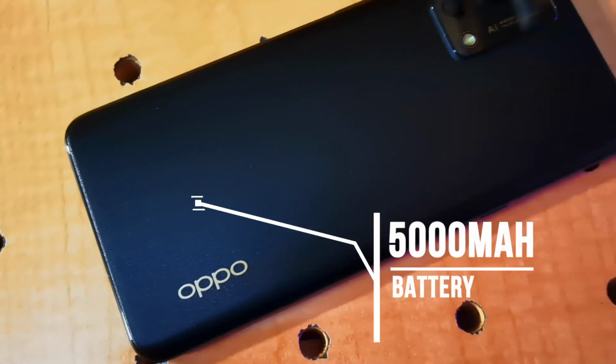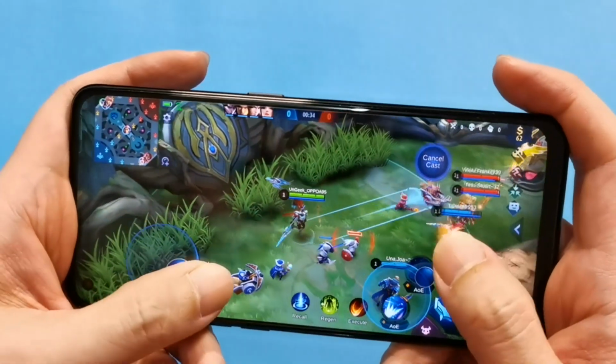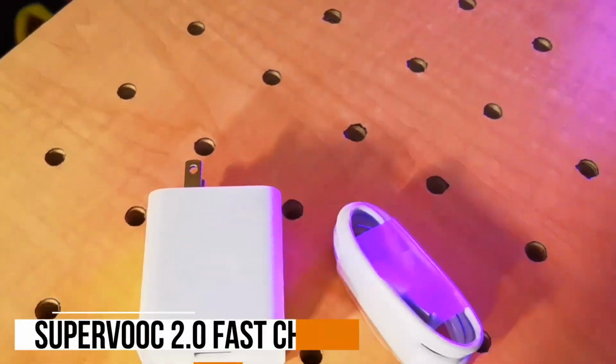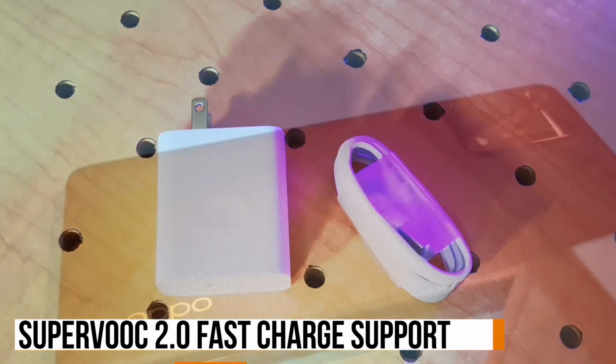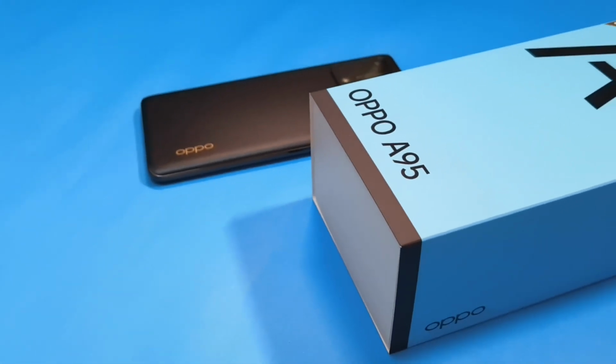Thanks to its 5000 mAh of battery, the A95 can last very well over a day even if you use it a bit heavily. And if you do need to top up, the phone has a SuperVOOC 2.0 fast charge support that lets it reach 54% from zero in just 30 minutes.